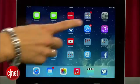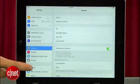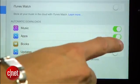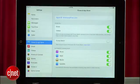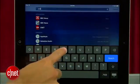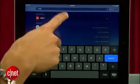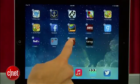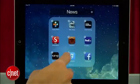All right, tired of manually updating your apps constantly? All you have to do is go to your settings, then iTunes and App Store, and turn on updates so that they always update on their own, and you won't ever have to deal with them again. Spotlight search is faster than ever. Just drag down from anywhere on the screen except the very top, which is for your notifications, to get to it. You can now put an unlimited amount of apps into a single folder, something I should probably do to clean up my screen.